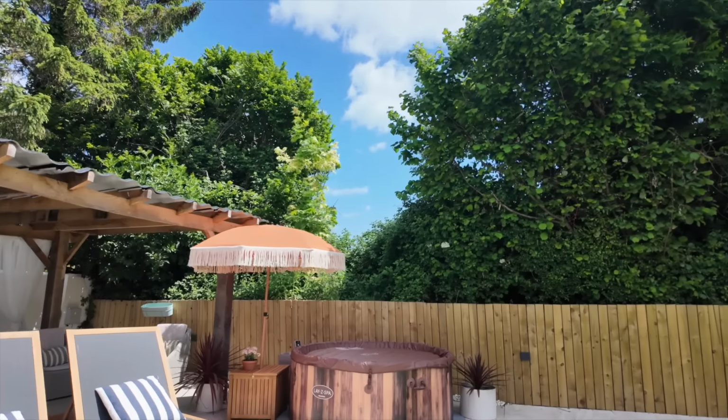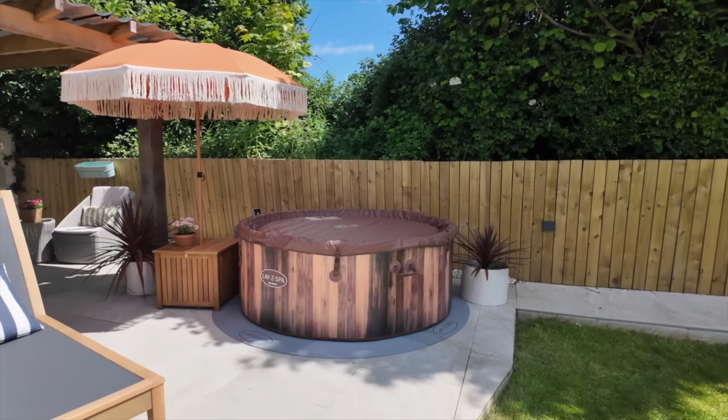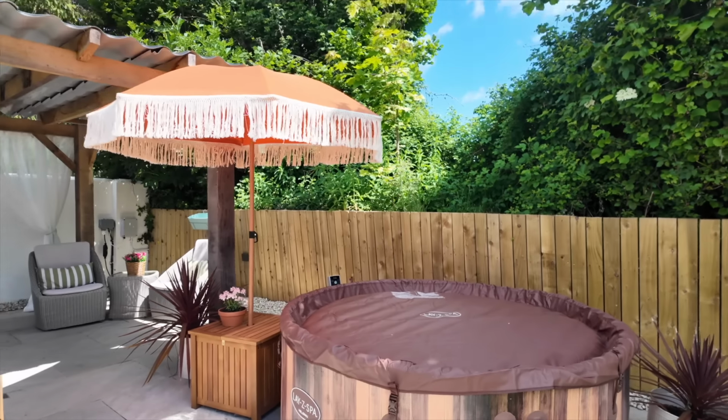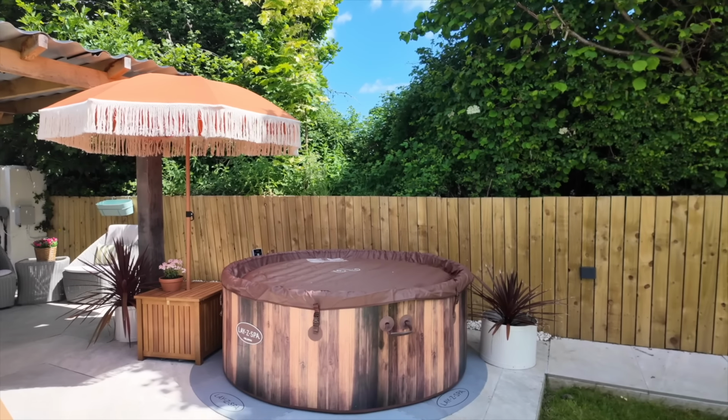Right, so the hot tub is all set up now. Look at that. Looks so nice. We're just warming the water up now, and then we need to do all of the chemicals and stuff. But that is the setup. What do we think, guys? 10 out of 10 for me. I think it looks really nice. I'm actually really happy with it.